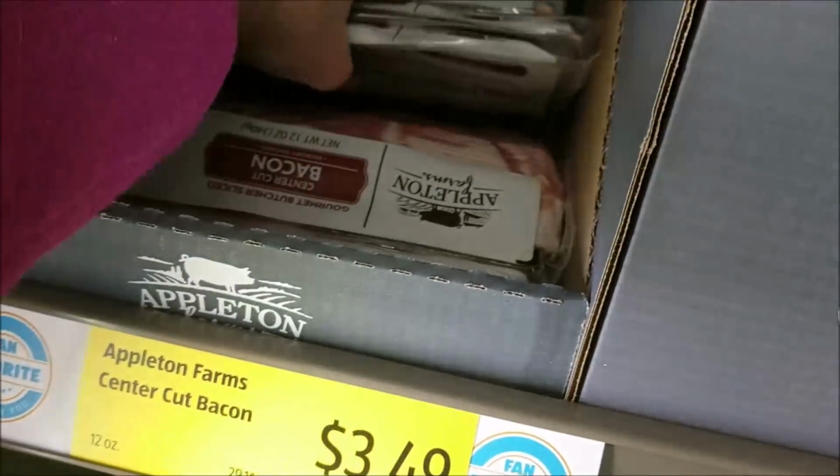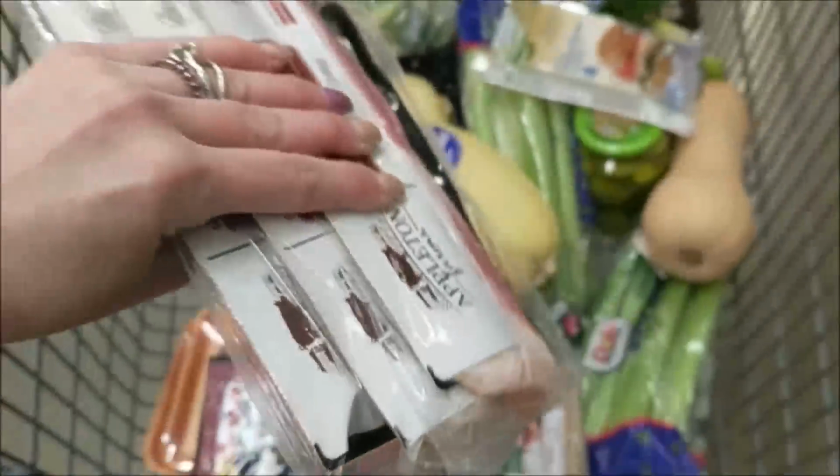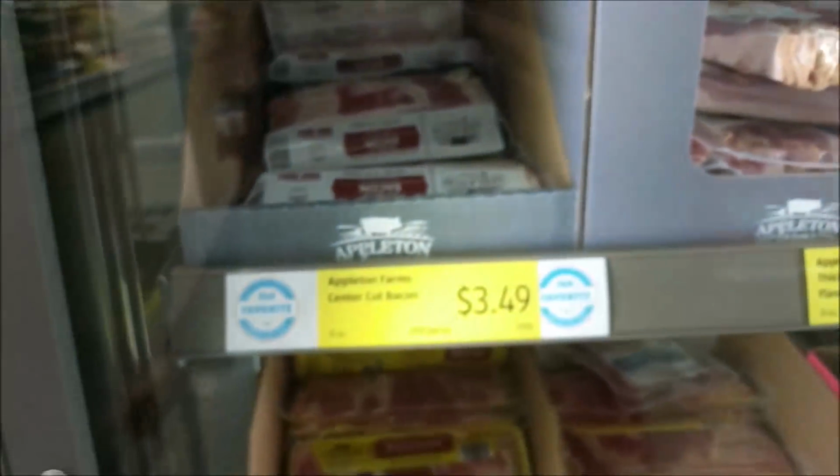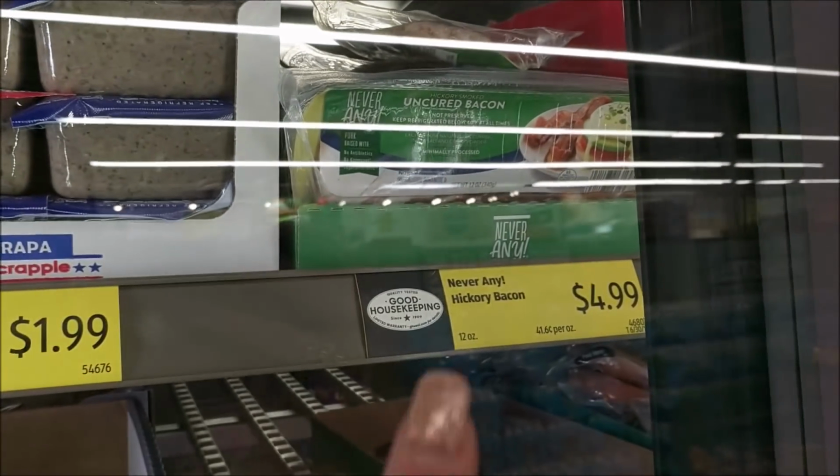So I'm gonna get 3 packs of bacon. Y'all saw in my last video, my last Aldi haul, that one of them was not vacuum sealed, so I'm checking now. They are vacuum sealed. And these are $3.49 for some cheap keto food. They do also have the uncured bacon with no nitrates, all of that stuff for folks who are interested in that, just FYI.